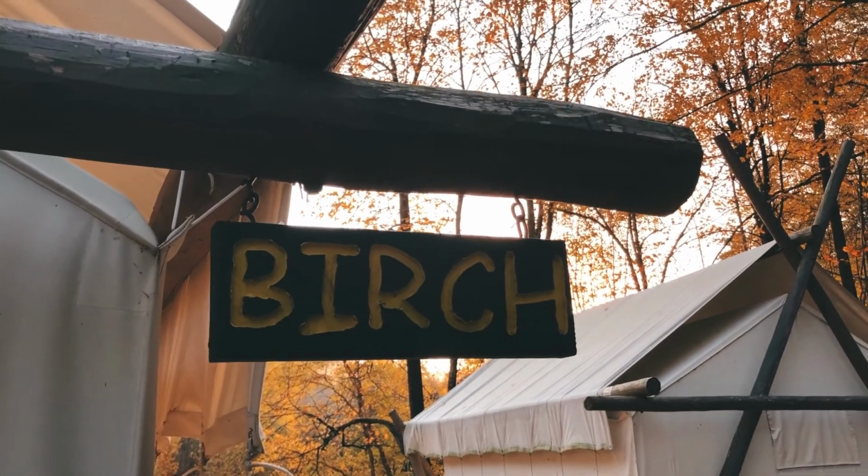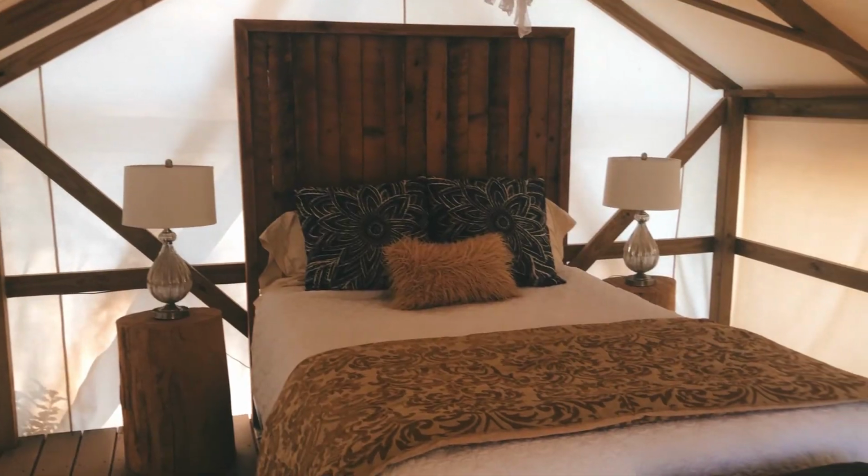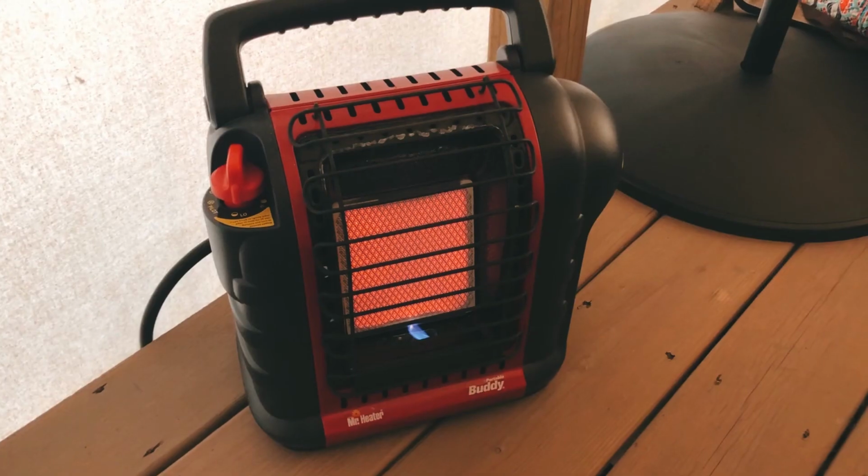So we actually are staying in a tent. It's made out of wood and canvas, and it even has a king-size bed, a coffee maker, even a little heater, which worked very well, I might say. This tent was about $85 a night, which maybe isn't so bad if you're thinking about hotels, but for camping that could be a little expensive.